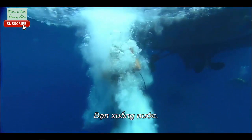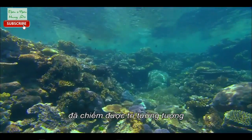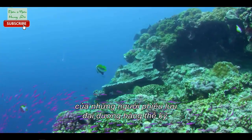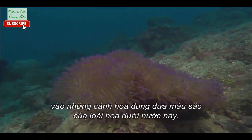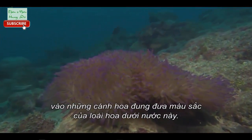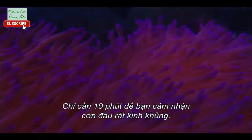You enter the water. Beckoning beneath the waves is a magical world of vibrant sea flowers that have captured the imagination of ocean adventurers for centuries. Instinctively, you reach out, brushing your hand past the swaying kaleidoscope branches of this underwater flower bed. 10 minutes is all it takes to searing, unimaginable pain.